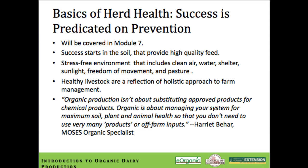Healthy livestock are a reflection of this holistic approach to farm management, which involves balanced soils, nutrient-dense forages and feeds, and favorable living conditions, free from stress and disease. Your herd health statistics are usually quite indicative of management. If there is a break in any link in that chain, it will appear as a blemish in your herd health statistics. What organic dairy production is not, it's not about substituting an organically approved product for a conventional product. It's about building a system that is designed to prevent disease, working together with the natural rhythms of the cow and with the ecosystem to produce a wholesome product for human consumption that's free of synthetic residues.